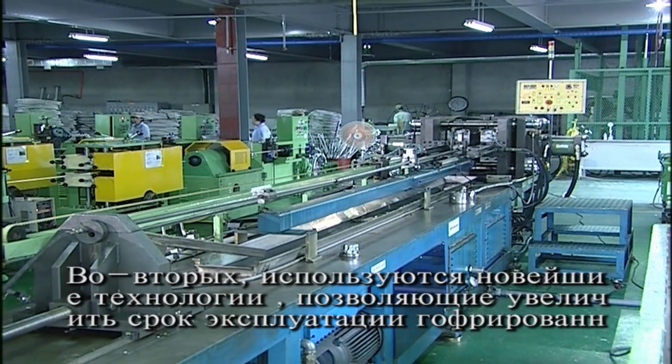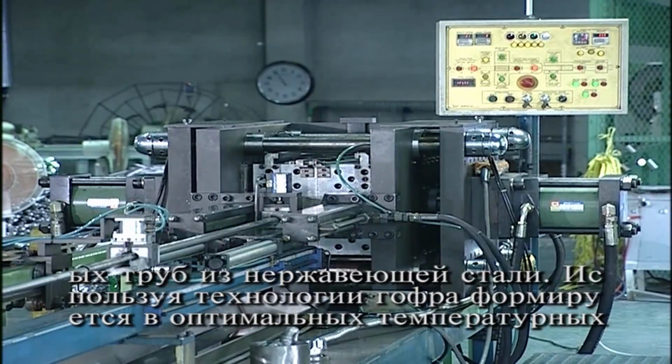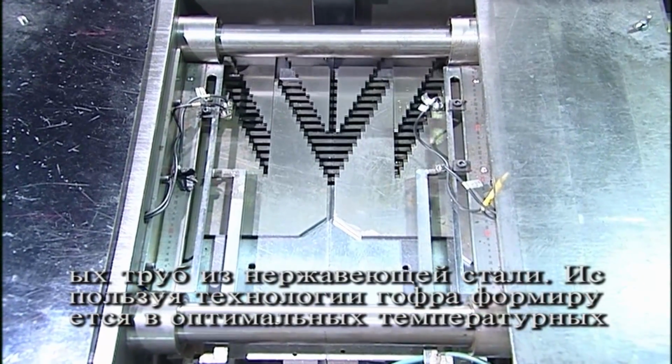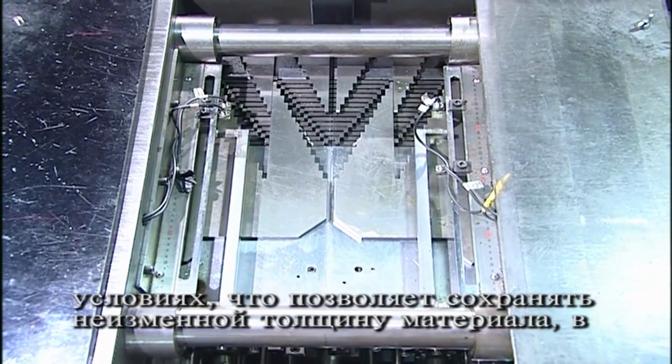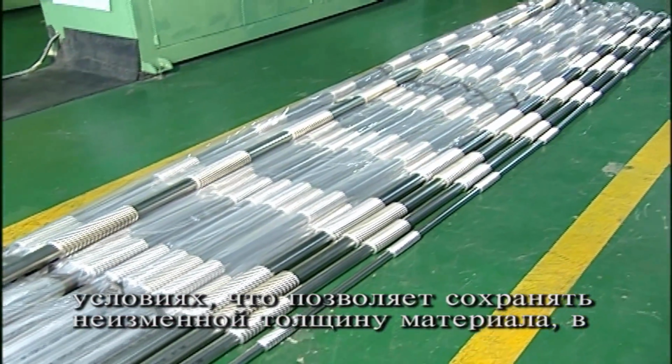Second, the new technology of buckling forming is applied to increase the life of stainless steel corrugated tubes, and the tubes are formed under optimum temperature conditions. Therefore, the thickness on each part of the groove remains the same.